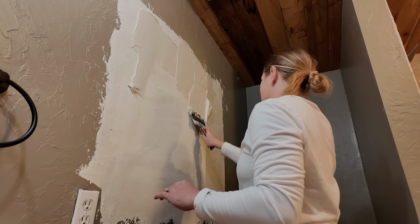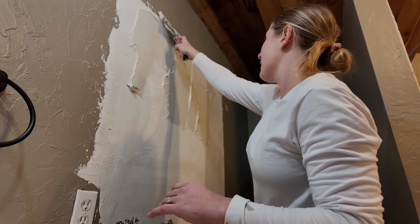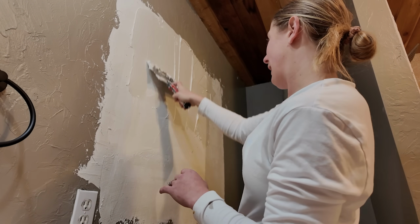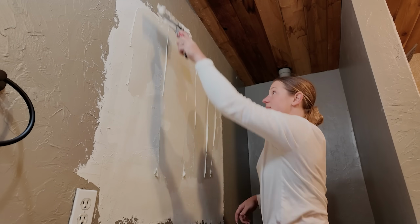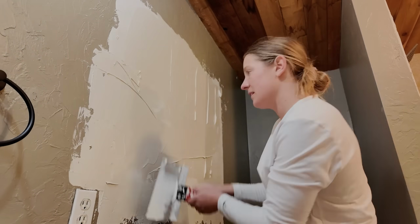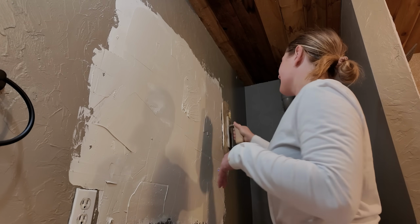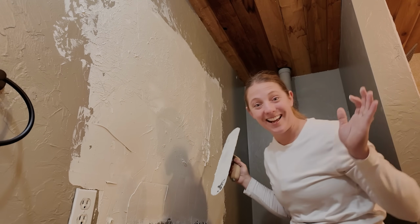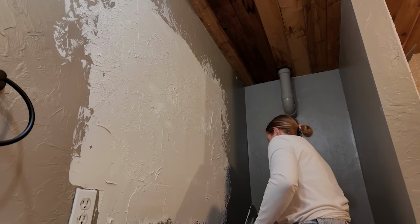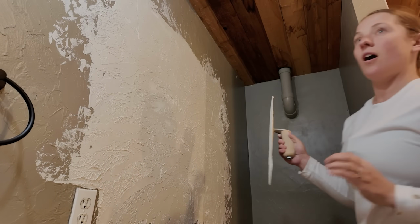I'm sure there's a million ways to do this, but the video I watched said that you wanted to put a layer up and then you make the pattern. So we're gonna try that, and if it doesn't work, I'll take it off and I'll try it again. Apparently you want to use the curved one. Y'all, I feel like this is actually working really well. Are you even gonna be able to tell? Like, can you guys see this?